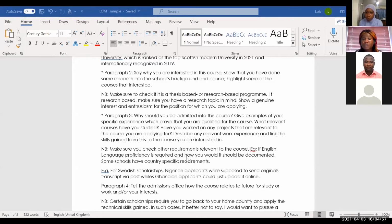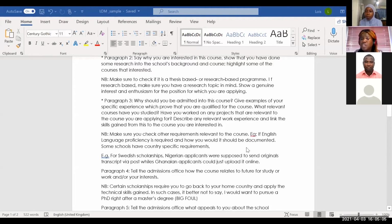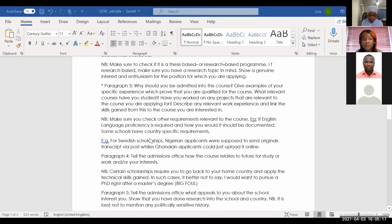Now, note that you have to make sure that other requirements relevant for the course are met. Some scholarships require an English proficiency exam, and you should be able to state that you are documenting it as a PDF attached to this, or you have an English proficiency letter from your university that shows that over the years you have studied in English for 6 years.